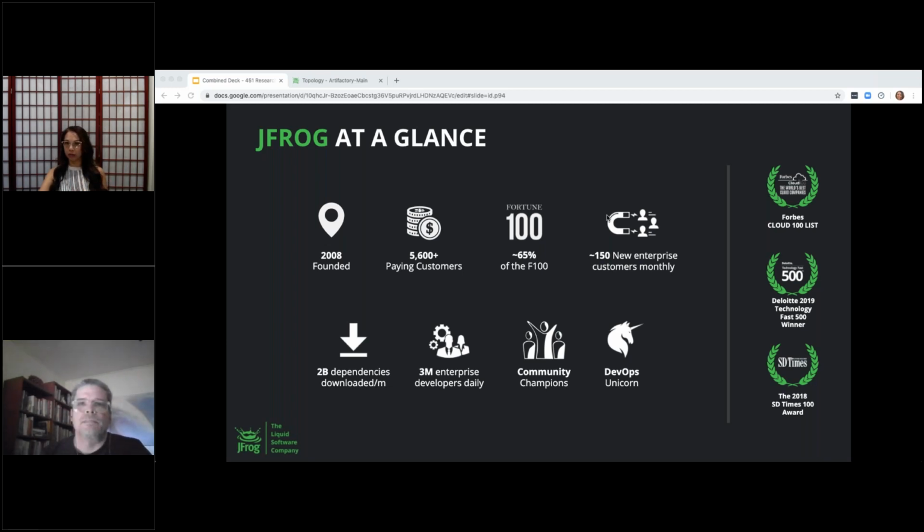Currently, JFrog has about 5,600 paying customers. 65% of the Fortune 100 companies are among those customers. They span a range of enterprise companies through various verticals. So we see about 150 new customers being added on a monthly basis, and about 2 billion downloads per month across our central repositories, and this includes your Maven packages, your Go modules, the Conan C++ packages, your homebrew packages, and also those packages for the Android framework development.